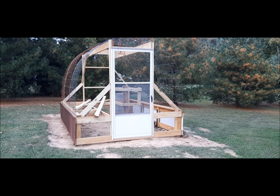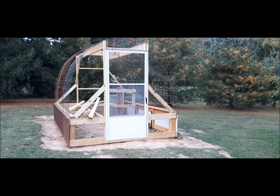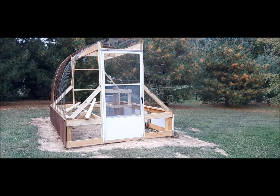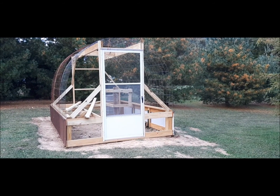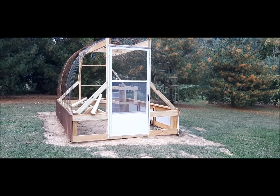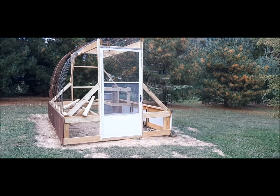We found the screen door on Facebook Marketplace for 20 bucks, and it was exactly what I wanted. I told him I wanted a storm door. I wanted something glass that I could look into without going in, and I wanted something where I could add a screen, so if we needed ventilation to come through, I could open it up. So it was exactly what I wanted. I was so thankful we found it. So we got that first, and then he just framed around it.